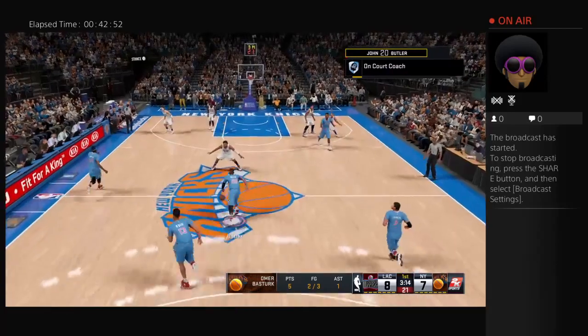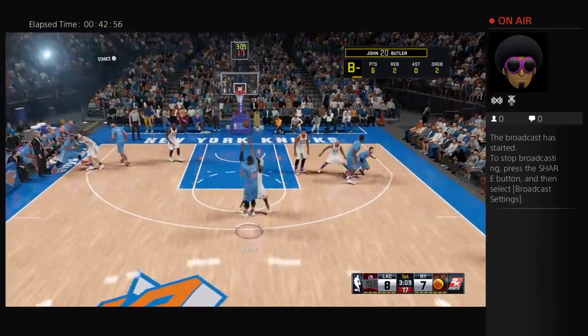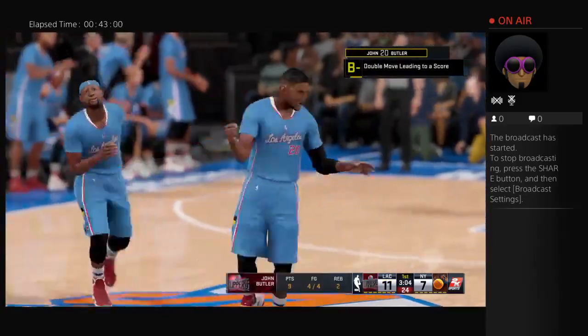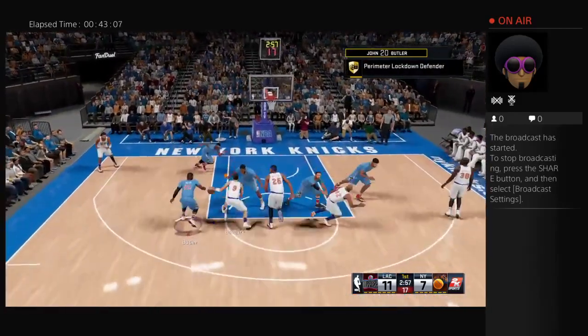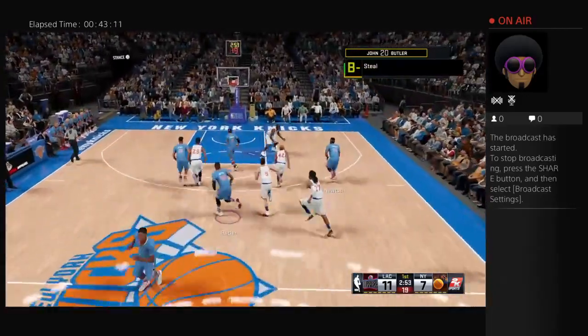The Clippers in the lead. 7, 8. Outside Butler. And right away, they match it with a three-pointer of their own. He's got 9. And that keeps him perfect from the field this quarter. They get a hand on it, and stolen by Butler. And now the Clippers on the break.